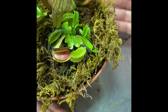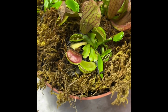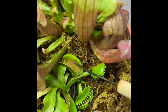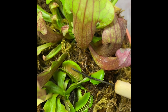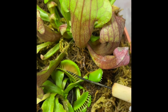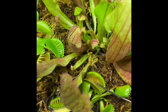And as you can kind of see here, I'm just messing with it, trying to get the trap to close. So the lobes have trichomes that cause them to snap shut, but they only snap shut if they're touched multiple times. And here you see me messing with another part of the plant, but it was being kind of stubborn and didn't want to shut. You can also see here that there are bristles aligned on the lobes, and they snap shut. And when they snap shut, it locks the prey inside.